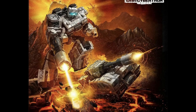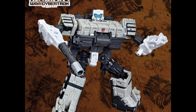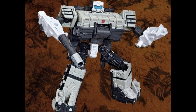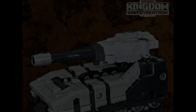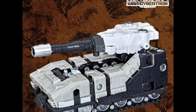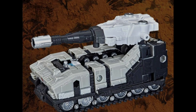One figure that I'm going back and forth on is the Slammer figure, because although I do like it, he is a weaponizer, and I hate weaponizers. So watch this space to see if I pick this dude up. It does look cool, and if they did a Shattered Glass take on Metroplex, I'd probably pick it up for that. But I don't have Metroplex in my collection, so there's nothing pushing me to get it at the moment.